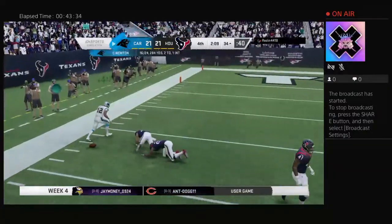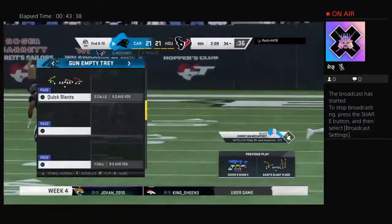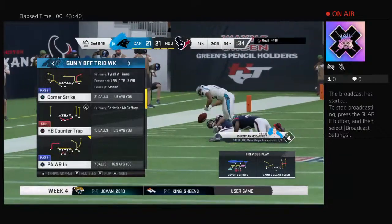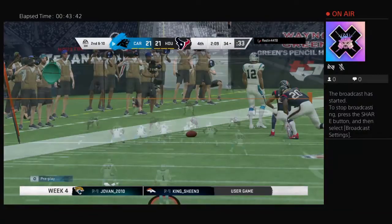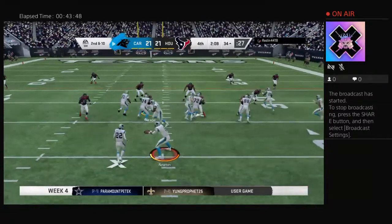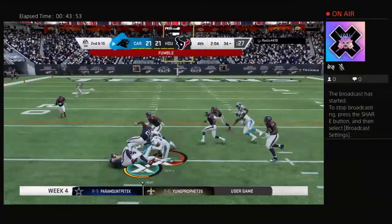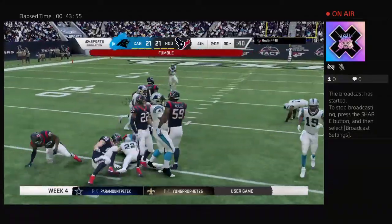Now, meanwhile, a pass that should have been intercepted, but it winds up falling incomplete. He was looking to get that one to DJ Moore, but it'll be second down. From the 34, they'll come to the line on second and 10. McCaffrey on the counter. Oh no, he lost the football.